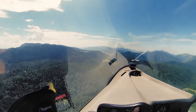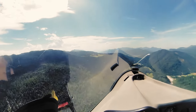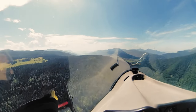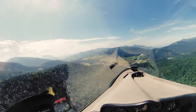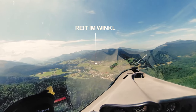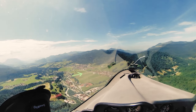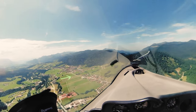Second checkpoint. A left turn into the next valley, tracing along the left ridge. Sometimes northern winds can help to stretch the final glide. Third checkpoint, entering the valley of Reit im Winkl, with one very good option for an outlanding. The outlanding area is at an elevation of 695 meters, 200 meters long and approached from the south.